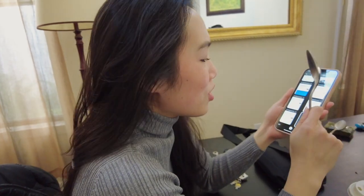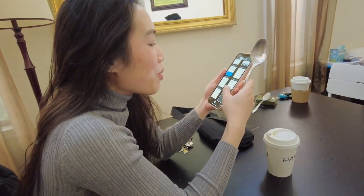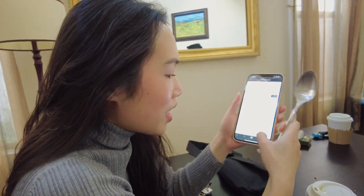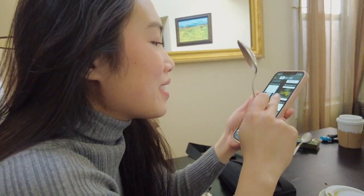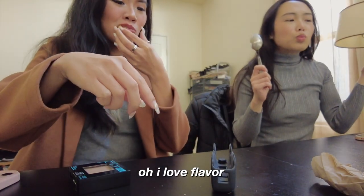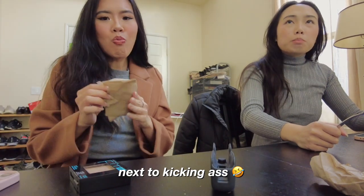When you have 100 tabs open, the 100, it's just a smiley face. I was like, why? Did I just get hacked? And then I closed one and it says 99. Anyways. Bread with ice cream on top. Okay, that's fine. Cheers. Oh, you like it? Oh, I love flavor. Flavor is my passion.